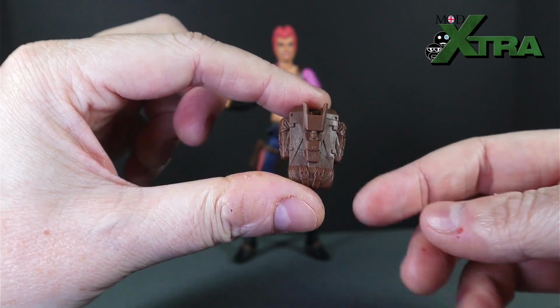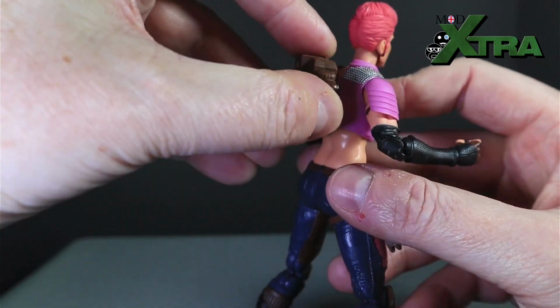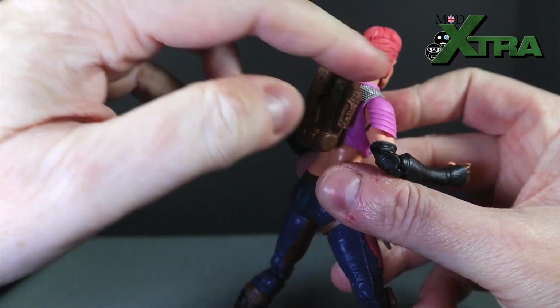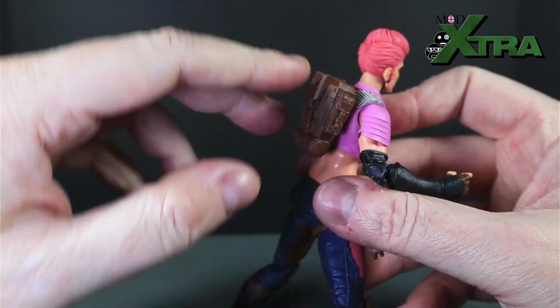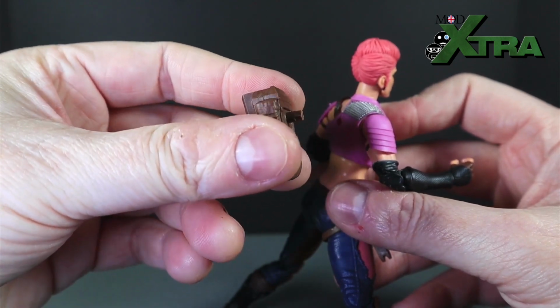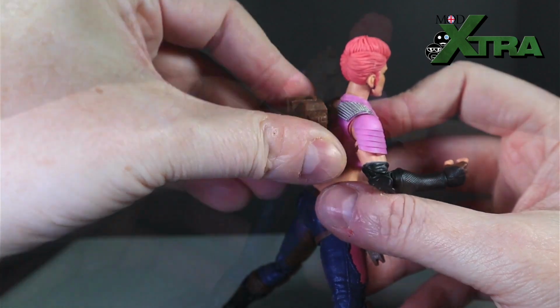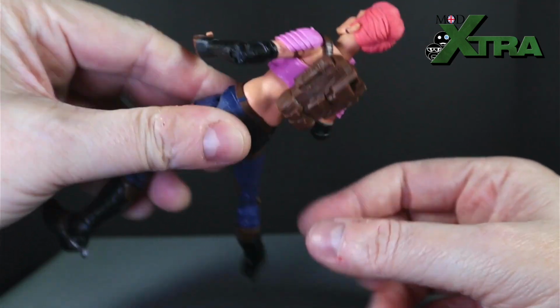But that's got a little peg on the back there, and it's the traditional setup that just pegs into the hole on her back, goes through the kind of coat piece at the top and into the main body of the figure. Initially, straight out the packet, that was a bit of a tight fit. You can sort of see on the end of the peg there where I've had to, again, do a bit of wiggling and jiggling to get it to stay in place. But with a good firm push in there like that, you can see it sits pretty strong on the back and is not loose at all.